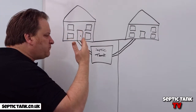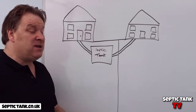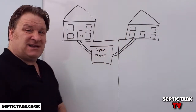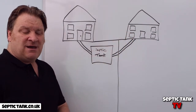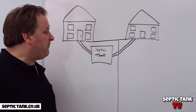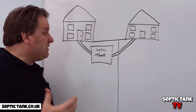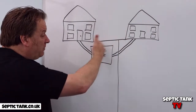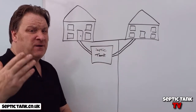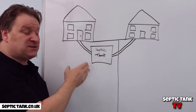If there's problems with the tank and you need to maintain it, you need to repair it, you need to replace it, in some instances, the people connected to that tank refuse to pay the half of the cost towards fixing or repairing it. Sometimes they even refuse to pay their half cost of what it costs to get the tank emptied. It also presents itself and comes up a red flag when you come to sell your house.